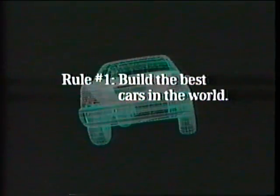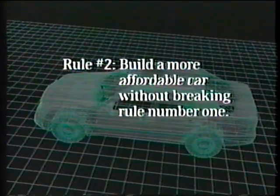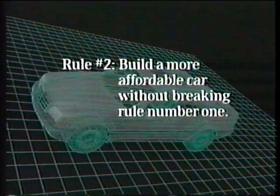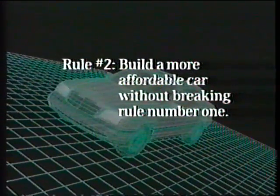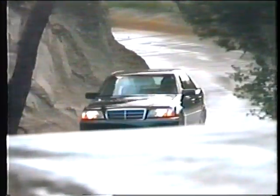Rule number 1, build the best cars in the world. Rule number 2, build a more affordable car without breaking rule number 1. The result? Well, see for yourself. The new C-Class. It's everything you'd expect from Mercedes-Benz, at a price you'd hardly expect.